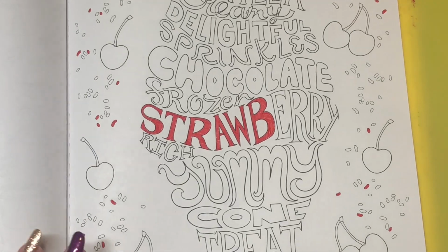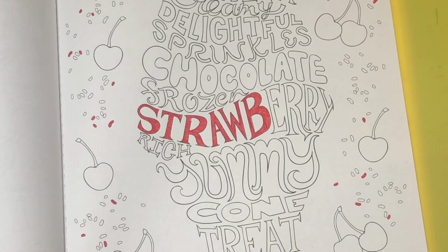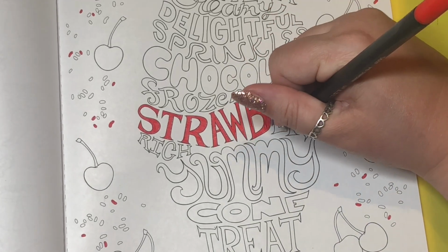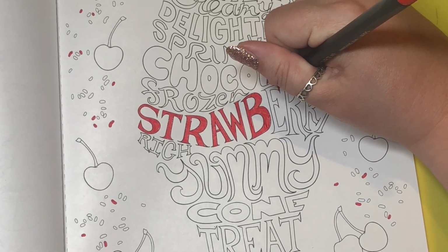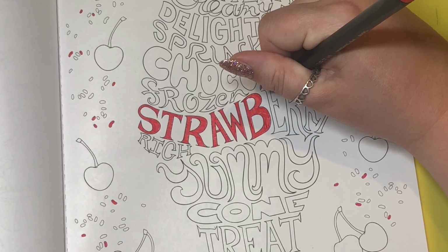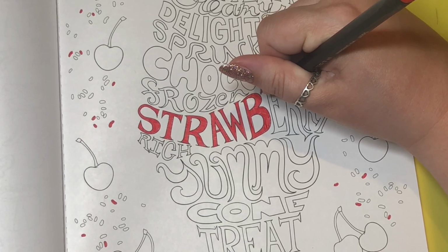Does this look terrible? I'm really self-conscious about this right now because I feel like it looks streaky. But I don't know. I'm also kind of like, it's fun to use different supplies and not every picture has to look absolutely perfect. So it could go either way.